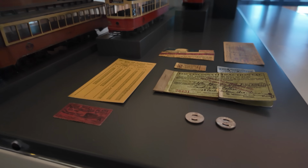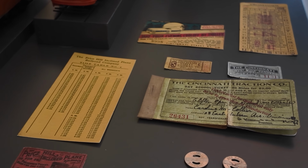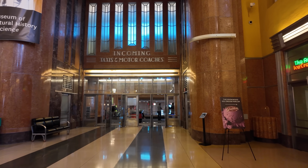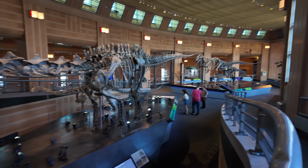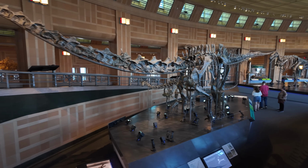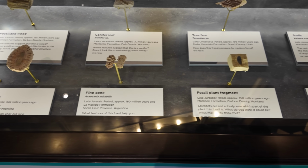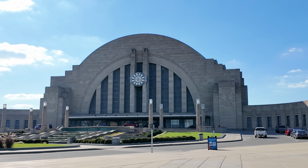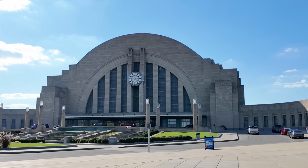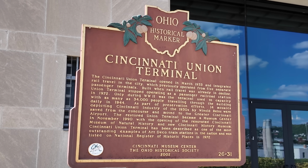The History Museum is located inside Union Terminal's South Wing, but the North Wing is pretty special too. I didn't spend too much time here because, I don't know, I like trains and cities more than dinosaurs, but this is where you can find the Cincinnati Museum of Natural History and Science. Another great spot to check out if you're into that sort of thing. Urban fossils, ancient fossils, all inside an architectural fossil. Born in the 1930s, dug up in the 1990s, and on display for the world to see as of the 2020s.